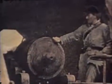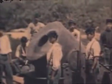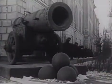At first, these newer, bigger guns were basically the same as their predecessors, but in a matter of 40 years, an amazing series of innovations totally revolutionized this 600-year-old weapon.